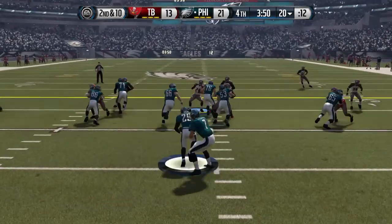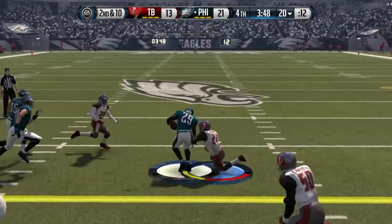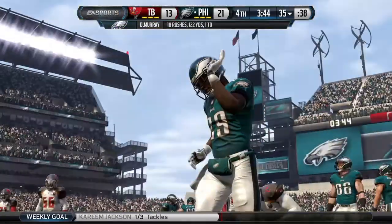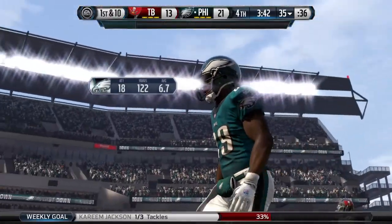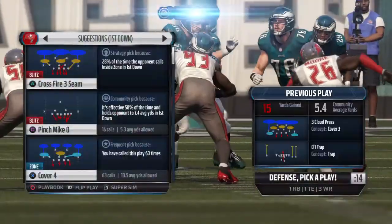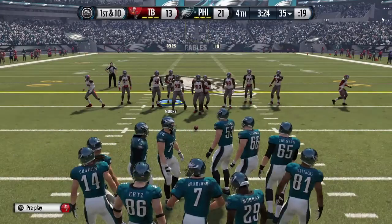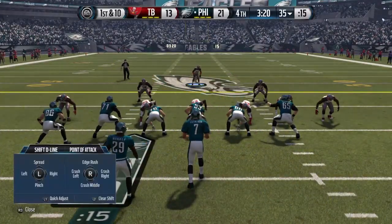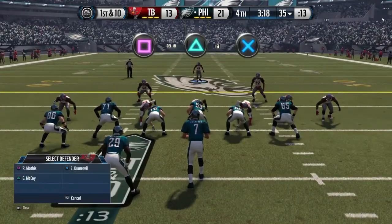Second down and 10. DeMarco Murray gets the handoff. Gains 15. He's now pushed past 120 yards rushing today. Murray's a very smart runner. He knows situations in the game. He saw the first down yard markers, and what does he do? He gets past them and picks up the first down.